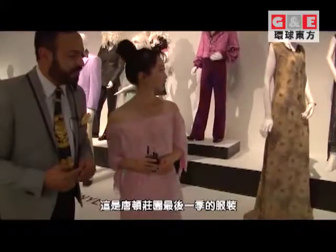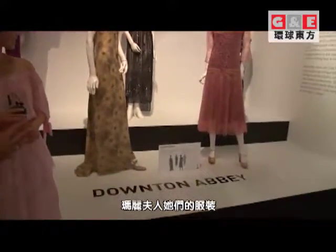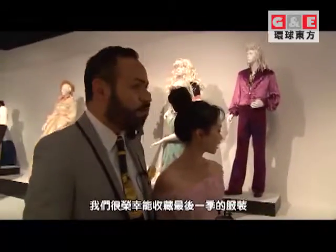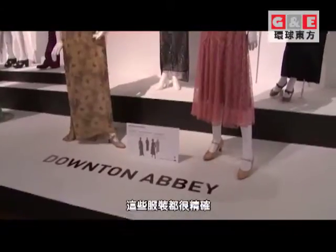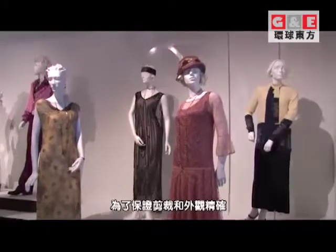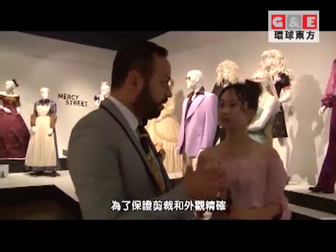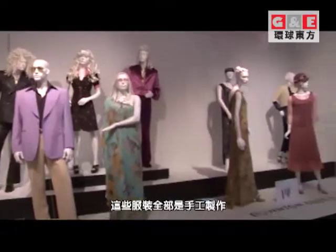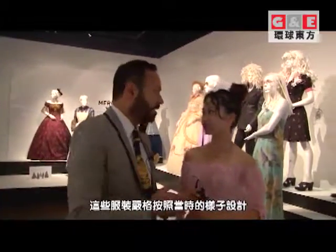For the last final season of Downton Abbey, we have these costumes of Lady Mary, Lady Cora, all the top characters right here, and we're honored to have the final season costumes. These costumes are very accurate. The costume designer wanted the silhouettes and the look to be very accurate, so she looked at old catalogs from the famous designers of the 1920s. Then they went to a dressmaker who made it all by hand. I think that's why it's been nominated for Outstanding Costume for an Emmy Award.